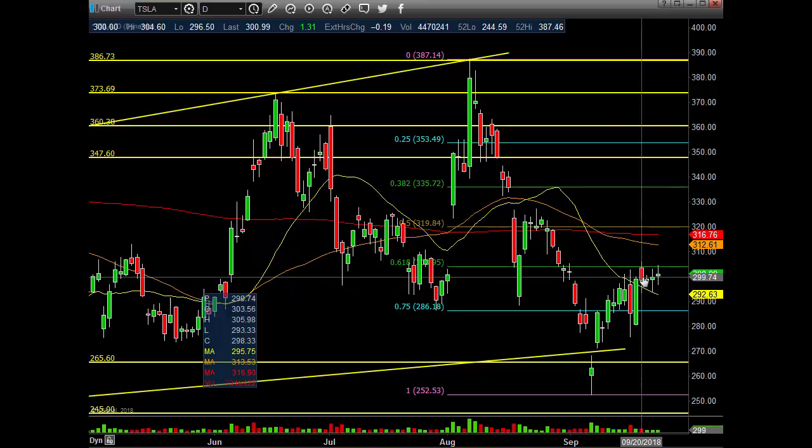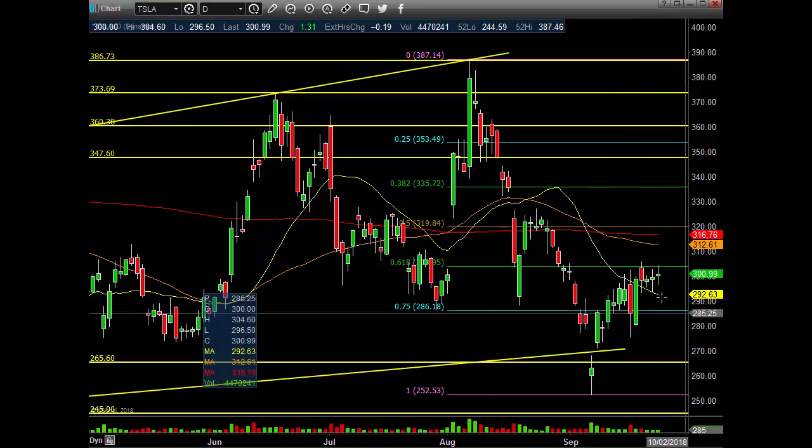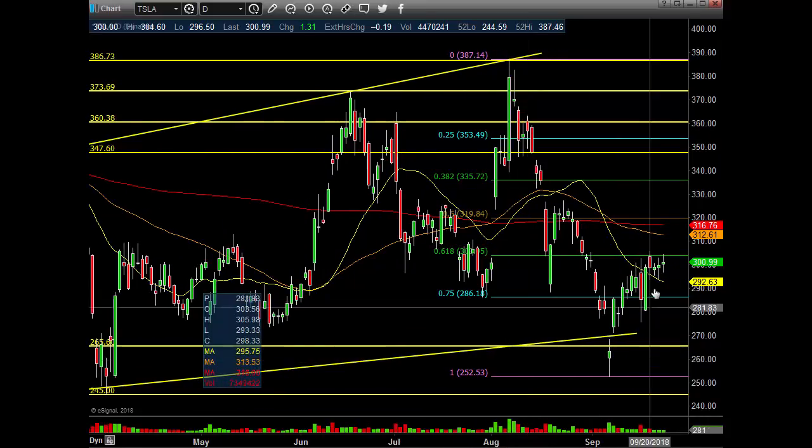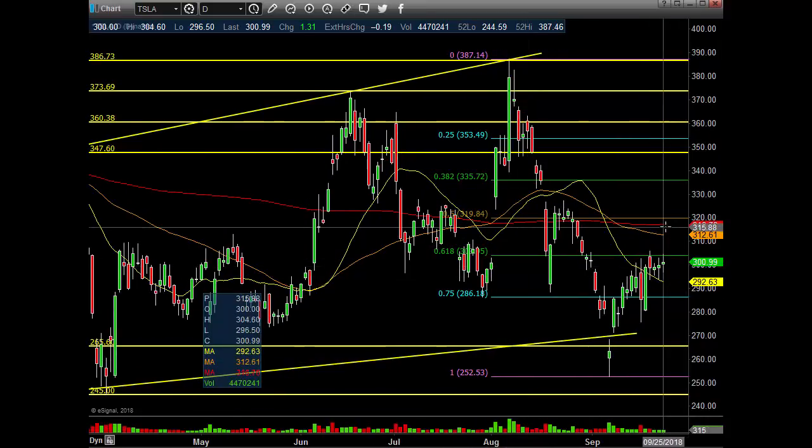I'd most likely stay away from it. If it continues to go higher, we'll short. If it continues to go lower, we'll be looking for a long. Right now, not too much to do. It needs to get over the 300 area and these moving averages to continue higher. That's going to be the big area of resistance.